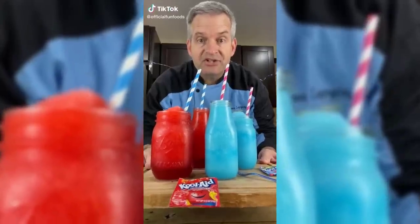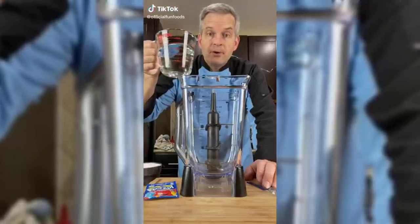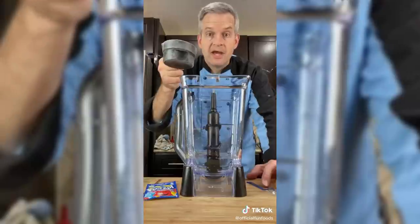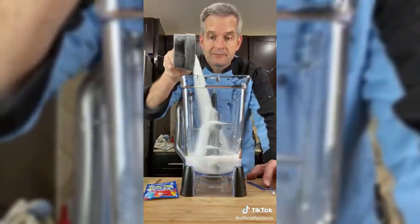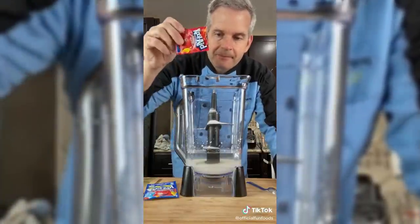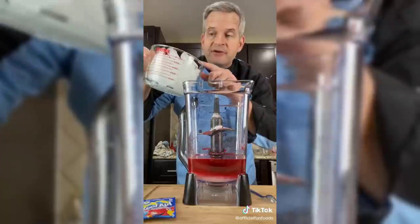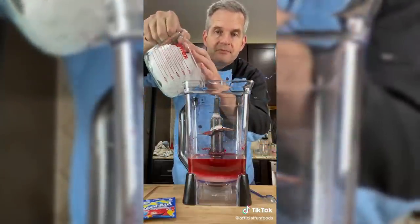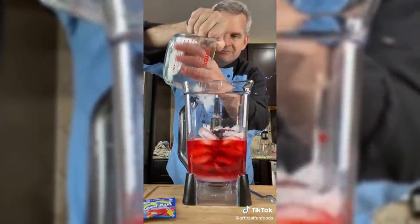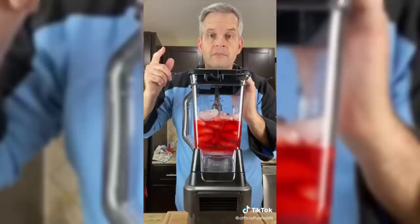Today we're making delicious homemade Kool-Aid slushies. Start by putting 1.5 cups of cold water into a blender. Add 1 cup of sugar. Add 1 package of Kool-Aid. I'm using cherry. Add 3 to 4 cups of ice cubes. It should look like this. Now blend it up.